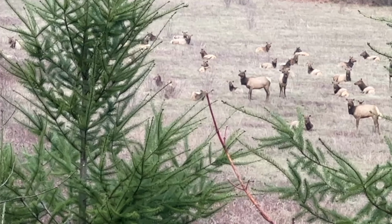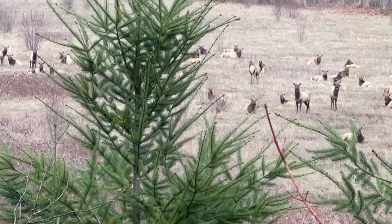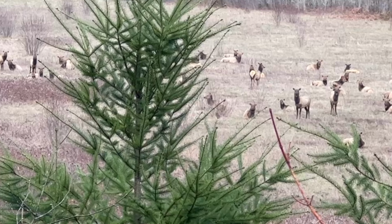Then on our trip home, we ran up on this herd of elk, and that's just one of a lot of the things that you can run across in this area, and just super cool.